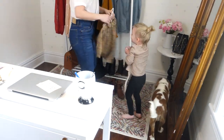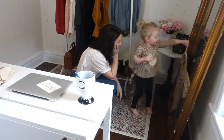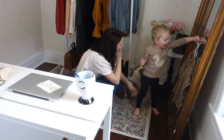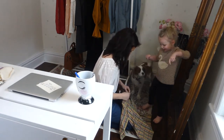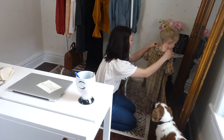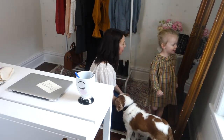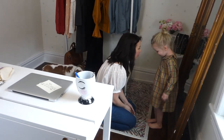Here. Ready? What do you think? Fine. Do you like it? Do you like the colors? I think so. Do you want to try it on? Okay. Sounds cool. Let's go downstairs, but no pants. Without pants. Well, we should probably put some pants on because it's kind of chilly. Do you like the dress though?